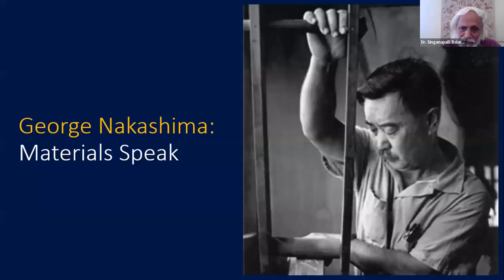One Japanese-American architect called George Nakashima happened to visit Aurobindo Ashram way back during the World War times in 1942 to design their hostels. But he was so enamored by and taken over by the philosophy of Aurobindo that he decided to change his whole life. He decided to live by those principles, Life Divine. And all his life, he moved away from architecture. He left architecture and shifted to furniture design, that too with solid wood.